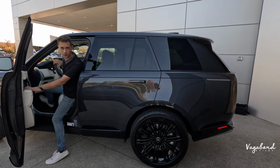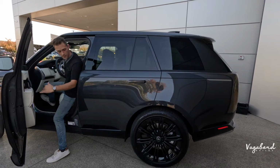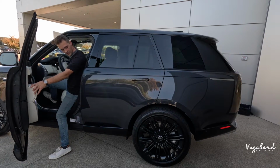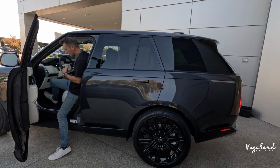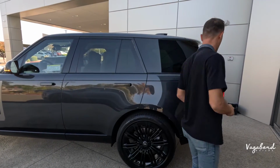Now, this is what I was talking about, okay? Go ahead and go right. It drops that back left corner. You hear it engage. If you go ahead and go left, it actually pops that up and drops that back right corner, okay? Just adding to the aerodynamics of the car and the stability as you're driving this car, okay?